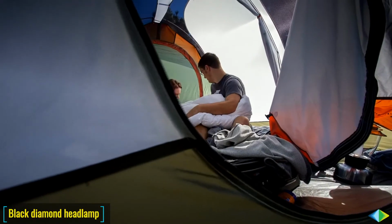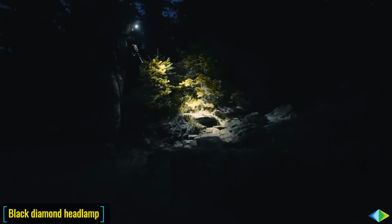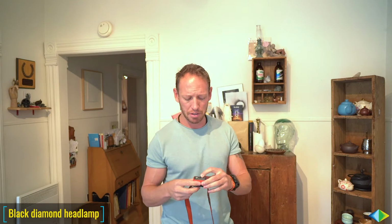This is a Black Diamond headlamp. I thought headlamps were only for old people and mountaineers. Turns out that I use this thing quite a bit. If you go camping or go somewhere into nature, it's really good to have a headlamp, and it's really good to have one that allows you to have your hands free. Anyway, the Petzl one might be better. At the time of buying this, the extra 40 or $50 for Petzl didn't seem worth it, but maybe it is. Anyway, this one's pretty rad as well.